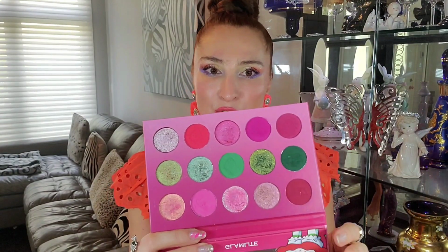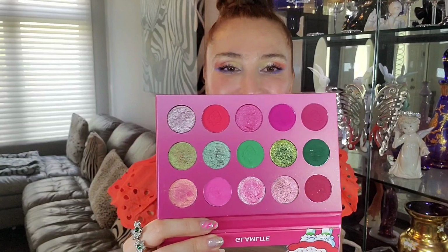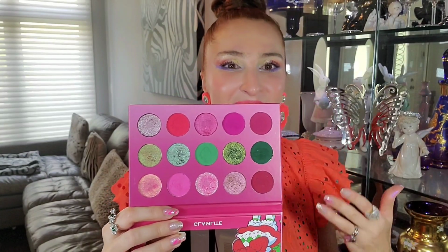This is the palette from GLAMLITE, and it's a strawberry shortcake. I bought several palettes from this brand. I really enjoy the quality. Quality is beautiful. Price is pretty affordable. I really love this color story. You can tell, right? It has pink, it has even kind of a red, which I'm not a fan of, but this one is a strawberry one.